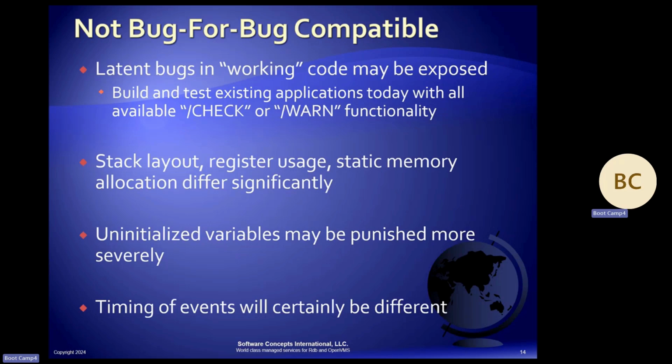Timing of things, and what I'm referring to there is some operations on x86 are going to be slower or faster than the corresponding operations on the other architectures. So things that you got away with in the past, maybe the order of events or asynchronous events between processes, those may become more exposed. Again, just because your program works doesn't mean it doesn't have bugs.